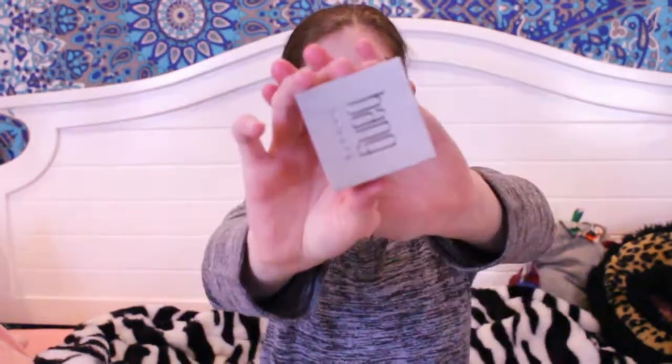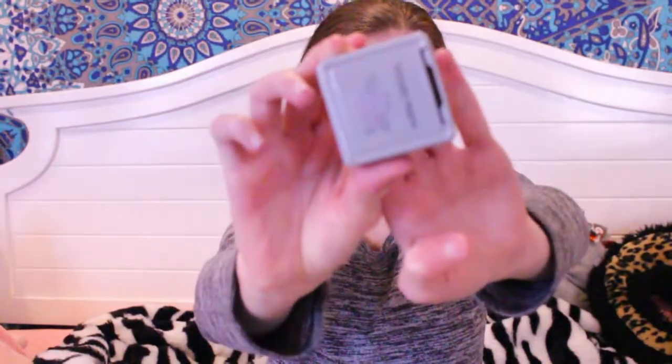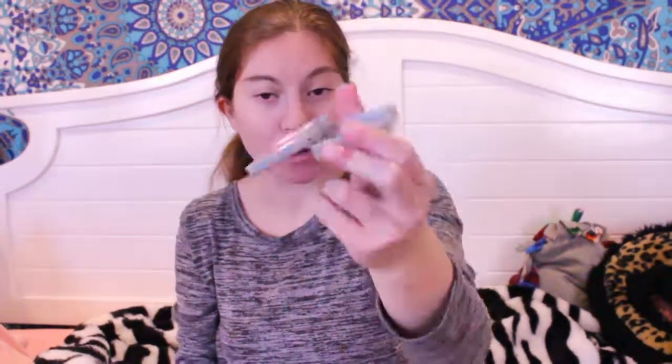Next is from Bang Beauty, which I have tried before. Can't really tell. This is a blush from them in Smoky Peach. I will show you guys. It says the packaging, the name of it, right on the back. It's awesome. It comes with a mirror. I think it's super pretty. It's a little sparkly, but we can make it work. You guys know I've been very into blush lately.